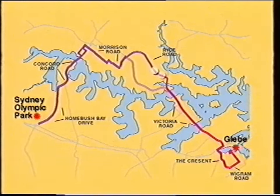Veer right onto Ryde Road and continue straight on to Monash Road. There are two pickups on Ryde Road, one outside St Joseph's College and the other at Pittwater Road. Turn left into Monash Road and right into Victoria Road. From this point on, the route is identical to Route 2A, Glebe to Homebush Bay via Gladesville.